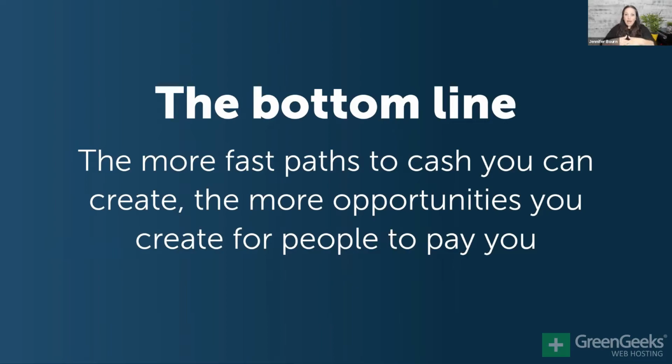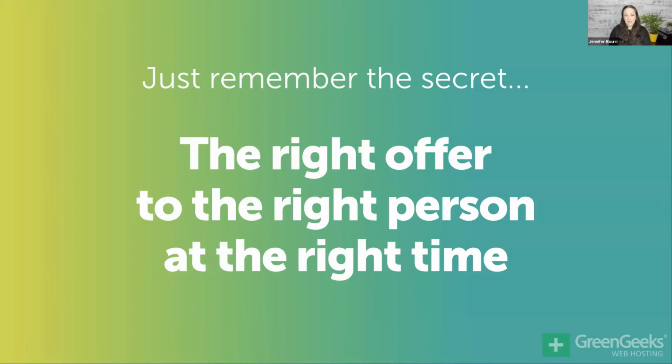We're able to add margin into our schedule so we can go to webinars like this, right? So we can go to WordCamp, so we can go to events and keep learning and keep getting better, so we can provide more value for our clients and ultimately raise our rates and bring even more cash into our business, right? So the whole idea here is that we're creating the right offer for the right person at the right time, right? Just like Disney does.